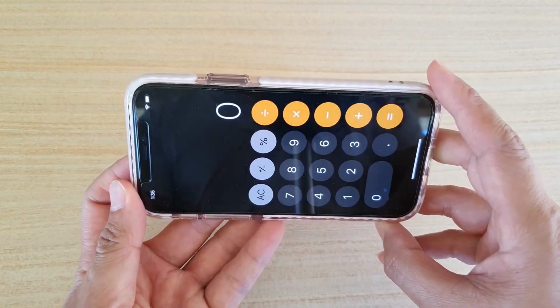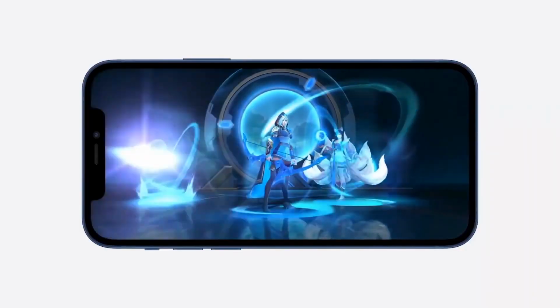Bottom line, so these were the top 5 secrets that you will discover in the iPhone 12.